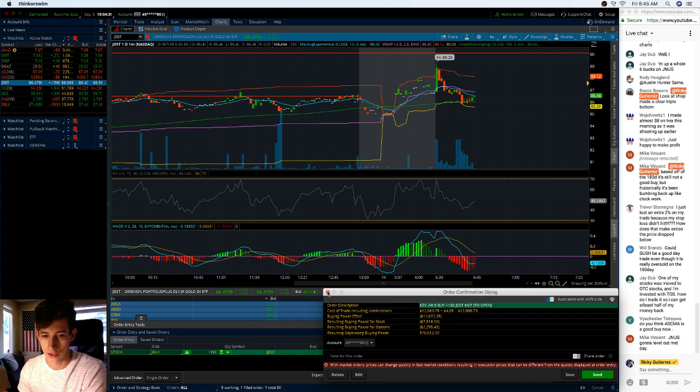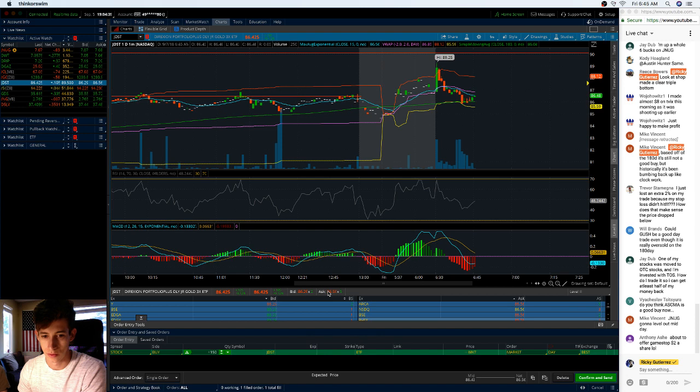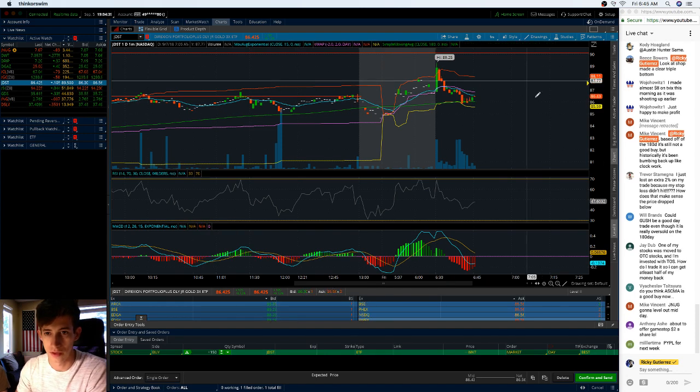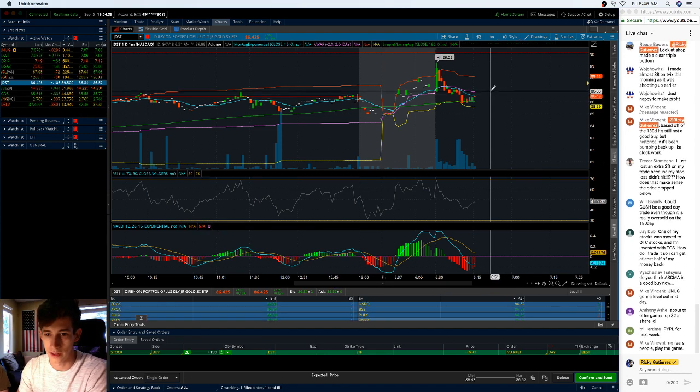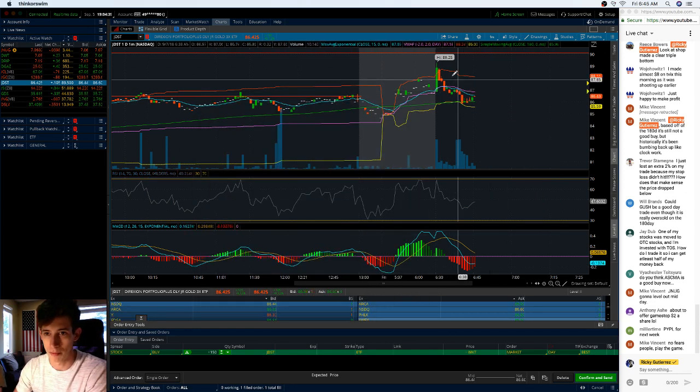Let's be patient. I'm going to be patient with this one. I'm going to wait. One thing that I liked about how I performed yesterday was before I added more to my position, I waited for the break above the middle VWAP. So I'm going to wait for the push above that, or at least above the EMA line, to get more of a confirmation that the direction is moving up.